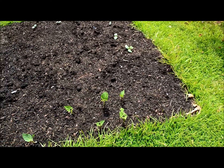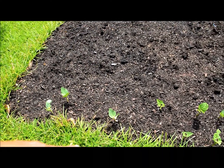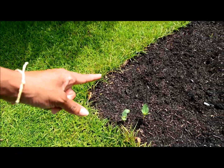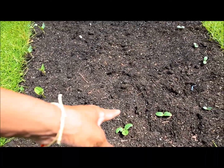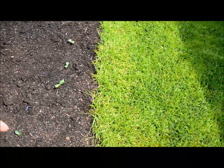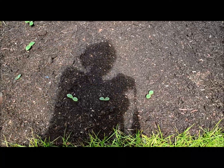1, 2, 3, 4, 5, 6 of the green beans, my zinnia in the corners. I don't know what's going on with this one right here. My zucchini squash, waiting for the rest of them to pop up, and then my winter summer squash right here. And then the bell peppers that I planted right here.